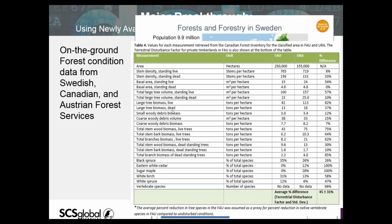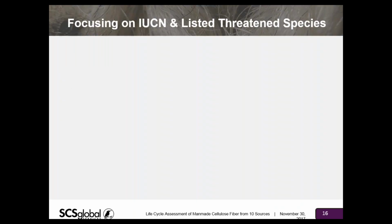And so you start to see patterns emerge when you look at this data, both in terms of the species that are found in harvested areas versus undisturbed, as well as the amount of carbon stored in undisturbed forests, which is always universally dramatically higher in undisturbed forests versus harvested ones.